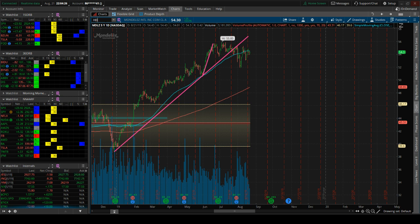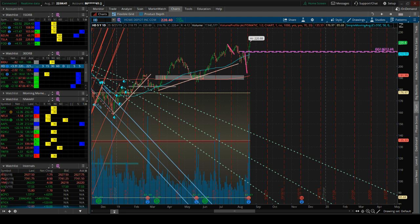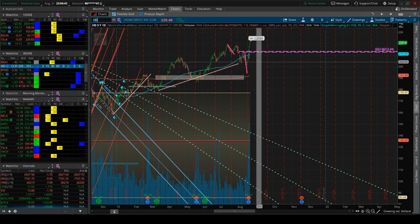HD obviously was very strong yesterday. But guys, this was interesting. We've talked about this technique before: anytime anything gaps up on earnings, the next day tactic is to trade with a breakout through that level, and it looks really easy when you look at the daily chart.